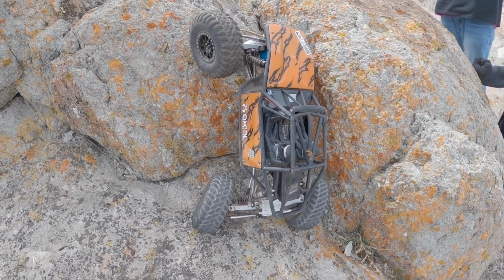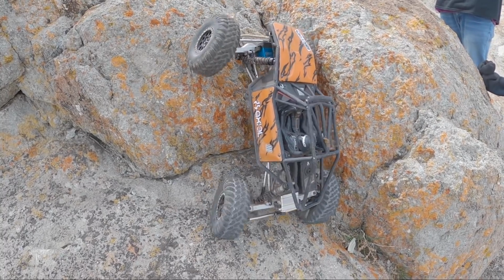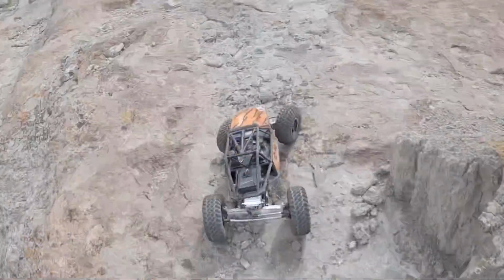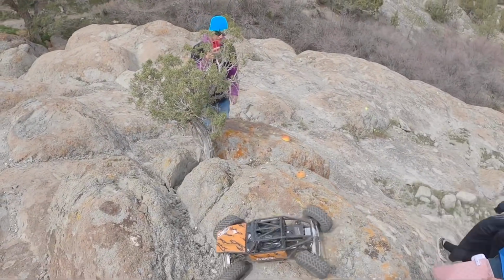So as I'm working the rears, the front left is up in the air. I'm trying to dig, it's not happening. I take a reverse and I head off into my normal plan. Now that little bit of time makes a big difference here at the end of my run.